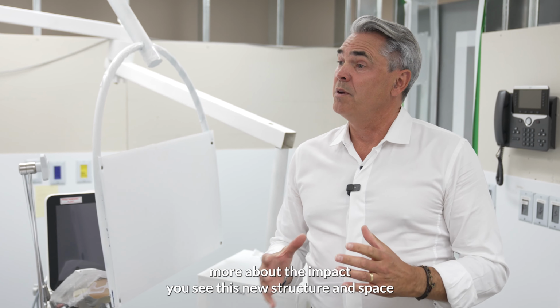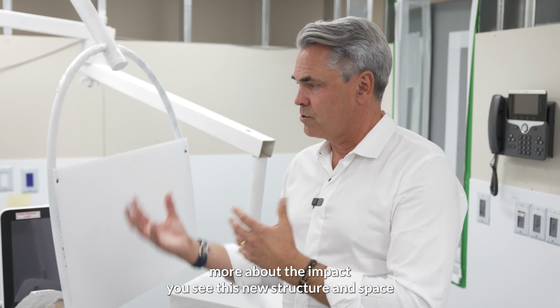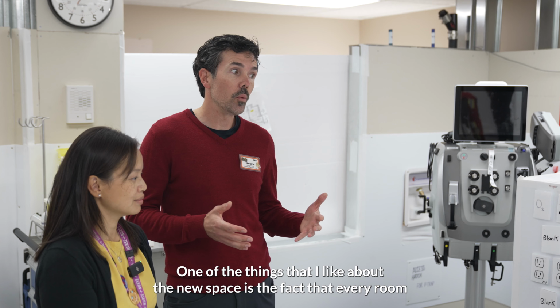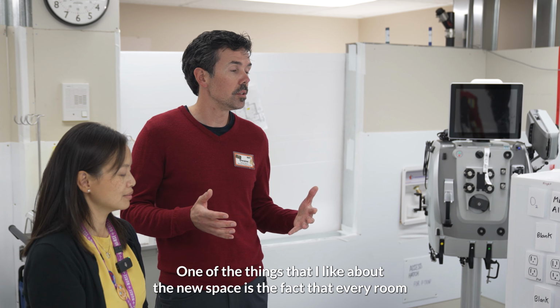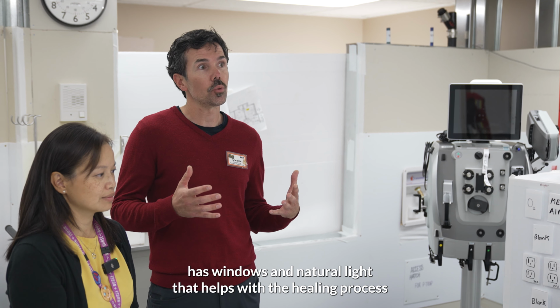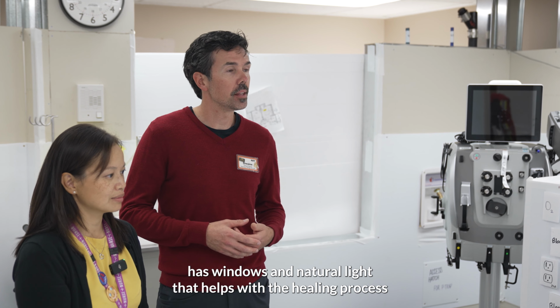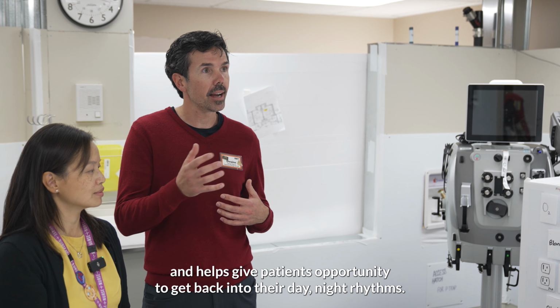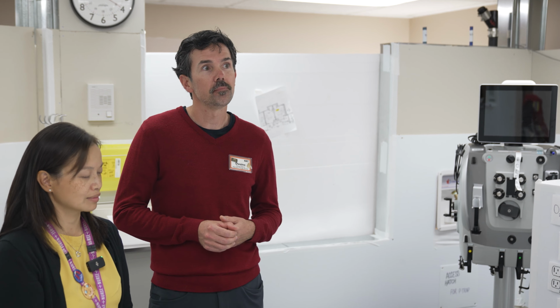Dwayne, can you please tell us a bit more about the impact you see this new structure and space having from your perspective as a respiratory therapist? One of the things that I like about the new space is the fact that every room has windows and natural light, right? That helps with the healing process and helps give patients the opportunity to get back into their day-night rhythms.